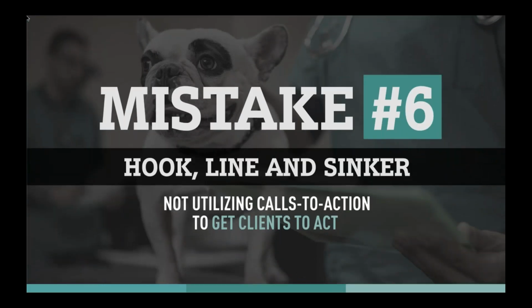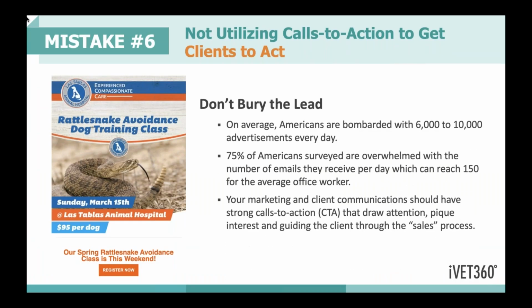Okay. Mistake number 6, hook, line, and sinker. So not utilizing calls to action to get your clients to act and essentially do what we want them to do. The number one rule of getting your clients to act is don't bury the lead. Don't make it harder on them to figure out what it is that you want them to do. On average, Americans are bombarded every day with 6,000 to 10,000 advertisements from all media across the board. Email is a really powerful tool for connecting with your clients, but you have to make sure that you're sending the right messages to the right people with strong calls to action to get your clients to do what you want them to do. Email fatigue is a real thing. It exists. And on average, 75% of Americans say that they're completely overwhelmed with the number of emails they receive on a daily basis, which can reach upwards of 150 for the average office worker, sometimes more, sometimes less.